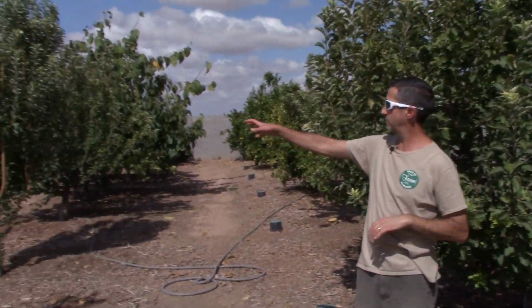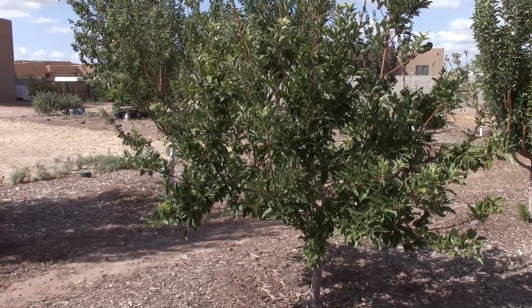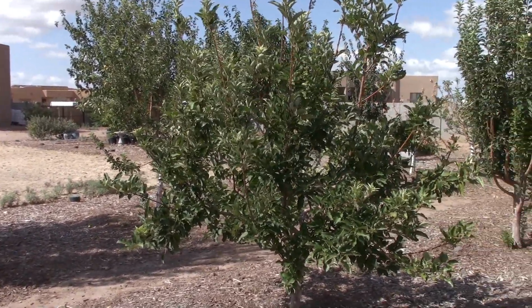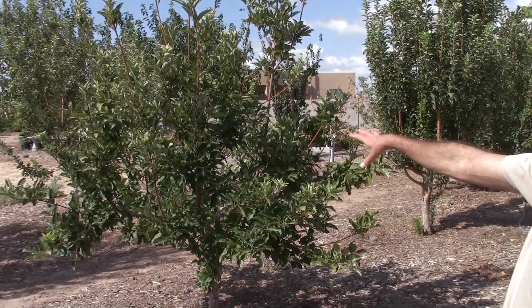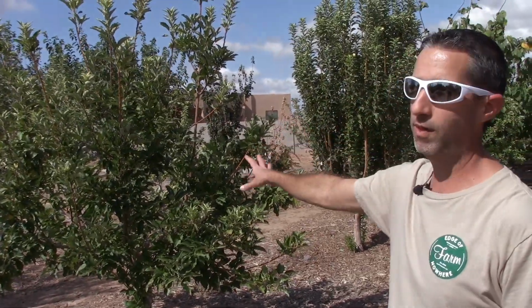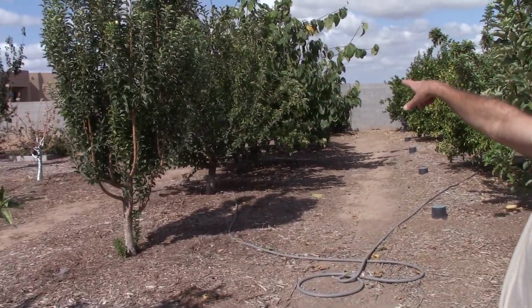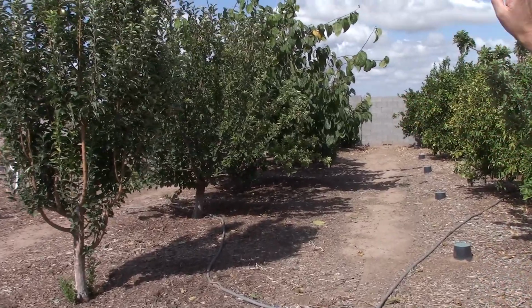Now, as we continue to go, you'll see more apple trees. We've talked about all these different varieties at this point, but we've got our fall apples that are all together. Again, cross-pollination. You'll see the Gala apple here, which is the cross-pollinator for the other trees around it, which are all fall apple varieties. They all basically flower and set at the same time. Pink Lady apple there, our Tropic Sweet apple as we continue to go further down.